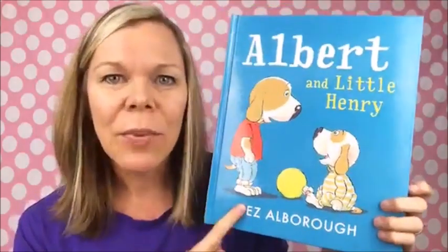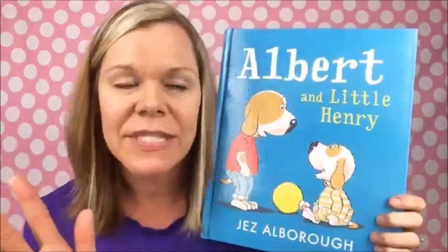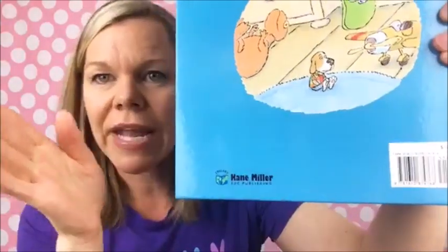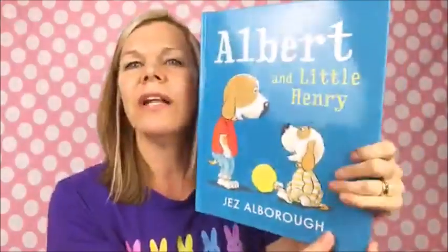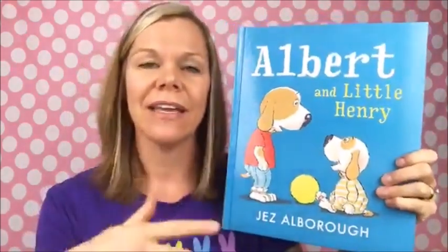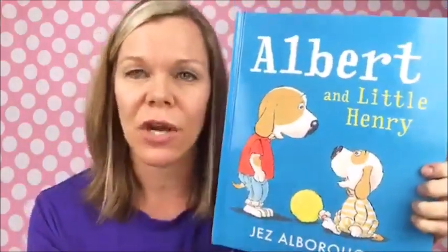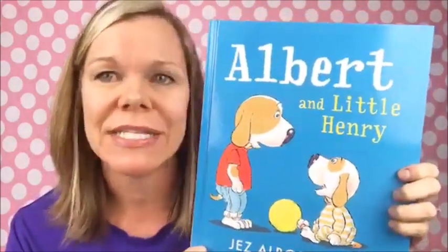You guys, Albert and Little Henry, once again, it's one of those Usborne hidden gems. And I say Usborne, but it's really Kane Miller. Kane Miller is kind of a little publishing arm that Usborne owns. They do a lot of the picture books, a lot of the heart books, whereas Usborne is really fantastic at the nonfiction, the reference. Kane Miller is more of the heart, where Usborne's the head. A lot of times I just call it all Usborne, but it's Kane Miller. And it is so looked over, and it's so, so great.